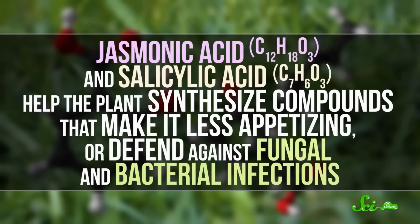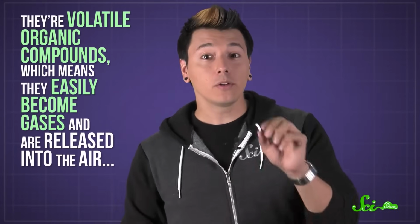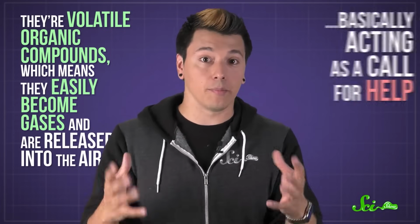When a leafy plant is damaged, it makes lots of chemicals to protect itself. Some of these chemicals are signaling molecules inside the plant. Jasmonic acid and salicylic acid, for example, help the plant synthesize compounds that make it less appetizing or defend it against fungal and bacterial infections. Other signaling molecules like traumatic acid tell the plant to make more cells to close up the wound. Green leaf volatiles act a little differently though.